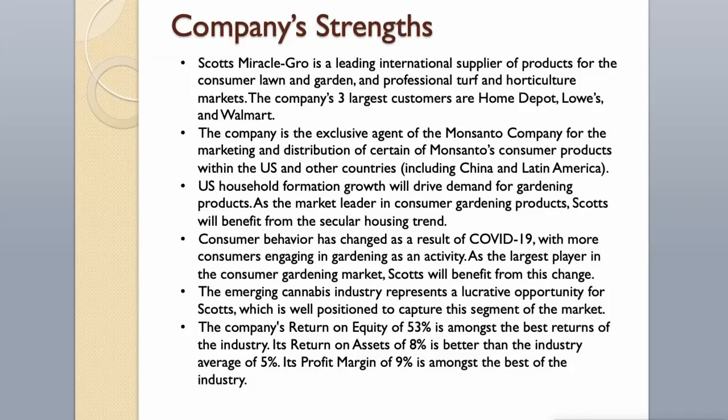U.S. household formation growth will drive demand for gardening products. As the market leader in consumer gardening products, Scott's will benefit from the secular housing trend. Consumer behavior has changed as a result of COVID-19, with more consumers engaging in gardening as an activity. As the largest player in the consumer gardening market, Scott's will benefit from this change.